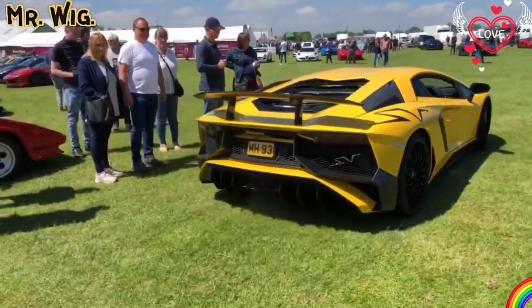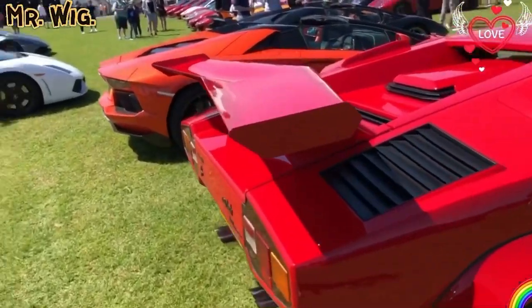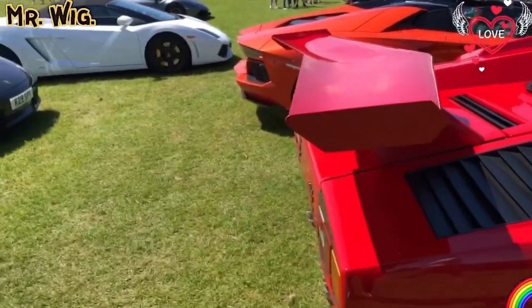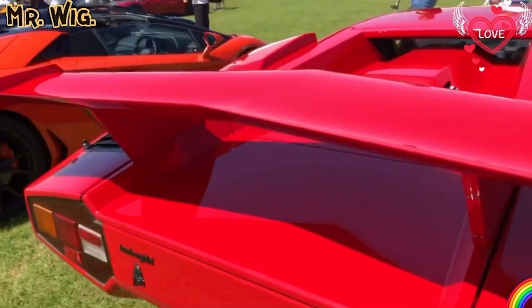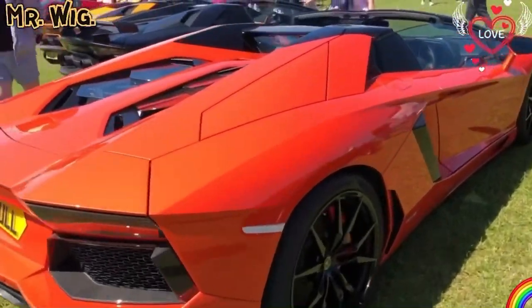The Aventador, so this is a limited edition, obvious, guys. Look at the size of this spoiler. I tell you what, I could have a nap actually on top of this car. This is how wide is this rear spoiler. Oh my goodness. This car's from the 80s and from the 90s, they really blow me away.